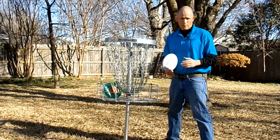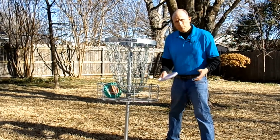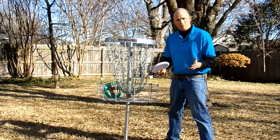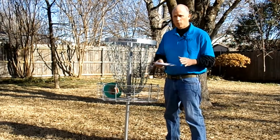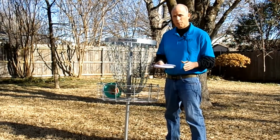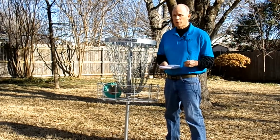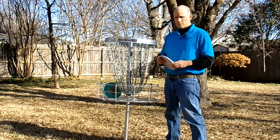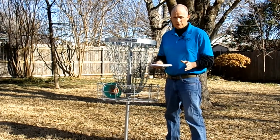Putting is the most important part of disc golf because when we miss a short putt, that pickup putt that we have to make costs us a full stroke just like a long drive does. I've searched the internet and watched dozens of putting videos by the top pros. They give us many good techniques, but they still leave a lot of important questions unanswered. In this putting video series, I'm going to answer those questions.